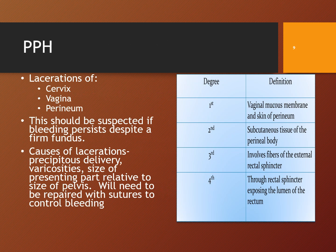So when we talked about lacerations, we talked about that they could be on the cervix, the vagina, the perineum. Always start here next if you've done that fundal massage and it's nice and firm. Now we need to do a good vaginal exam and look. You got to be down there and looking, okay?